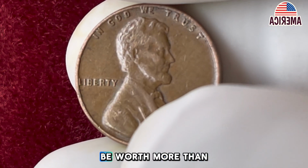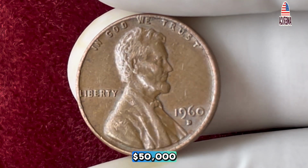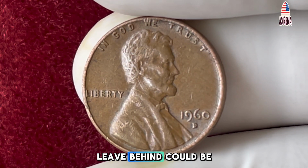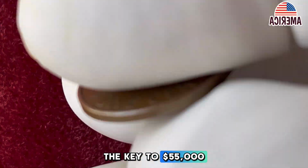Your next move might be worth more than $50,000. Don't walk away from pennies. Because the one you leave behind could be the key to $55,000.